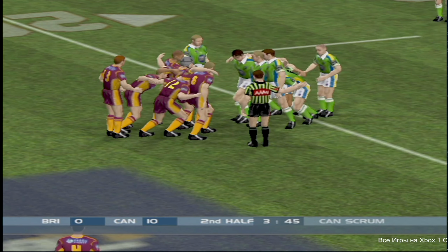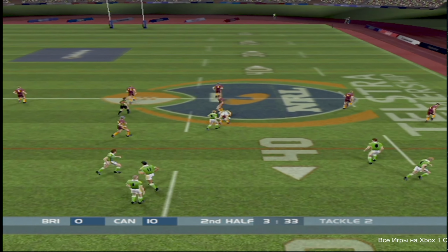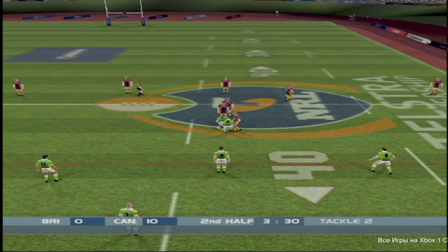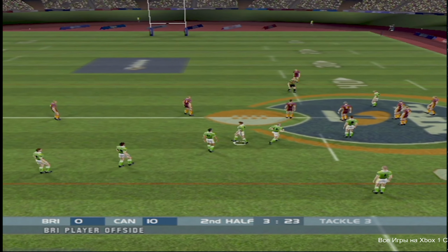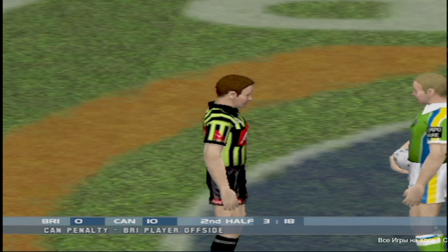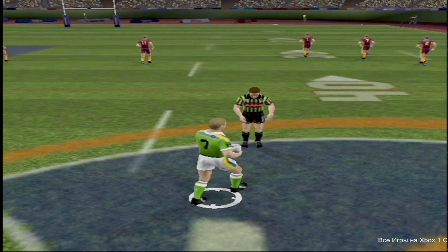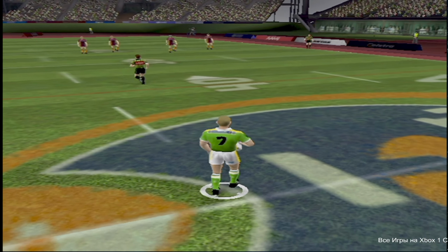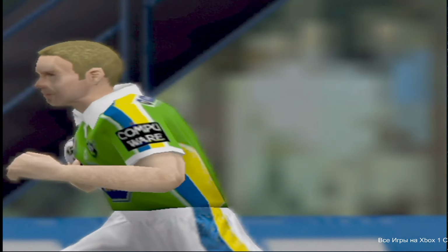He's stopped by Berrigan. That's the first tackle. Fine support. He's through. Two. Release. Robertson still running as they bring him down. He plays the ball. Seized now by Berrigan. No, that's offside. Well, that's a penalty. Drew, the kick for touch. He makes a few more metres.